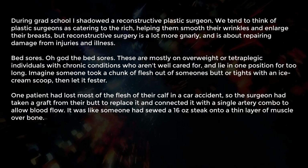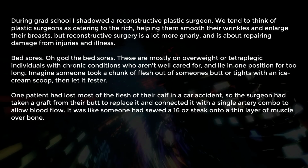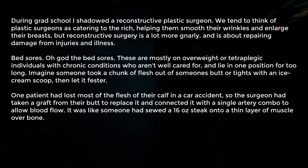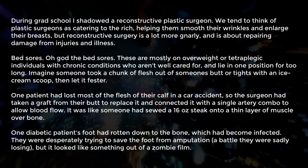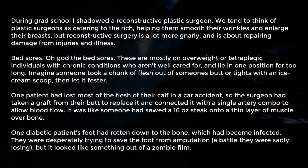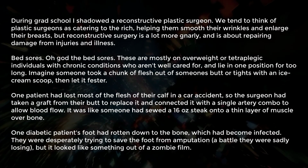One patient had lost most of the flesh of their calf in a car accident, so the surgeon had taken a graft from their butt to replace it and connected it with a single artery to allow blood flow. It was like someone had sewed a 16 ounce steak onto a thin layer of muscle over bone. One diabetic patient's foot had rotted down to the bone, which had become infected. They were desperately trying to save the foot from amputation, a battle they were sadly losing, but it looked like something out of a zombie film.